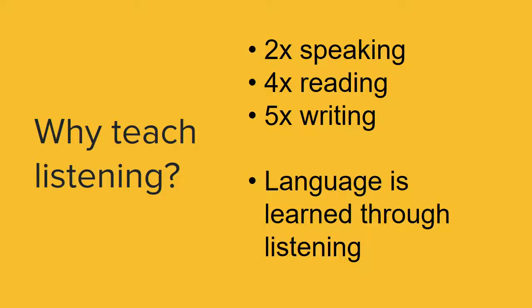So why should we teach listening? Listening is actually the most used skill of all of our skills, but unfortunately it is often the least taught. So we use listening twice as much as we do speaking in our daily life, 4 times as much as we do reading, and 5 times as much as we do writing. The reality is most of the language that someone learns is through their listening skill because they're given instructions or they're listening to other sources.